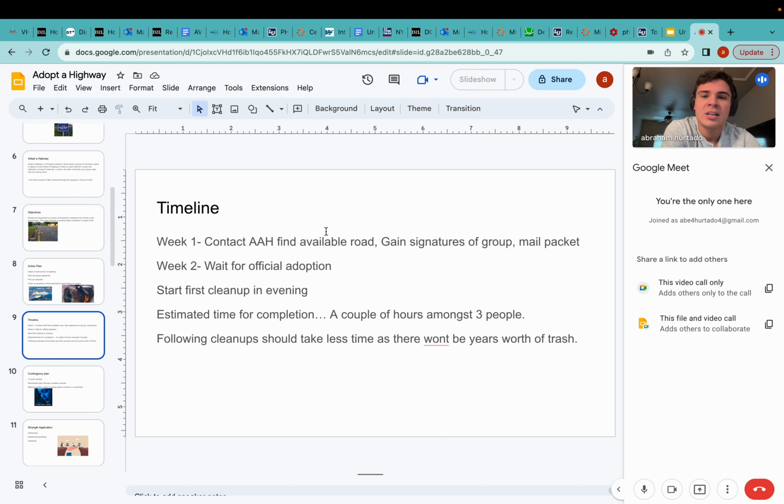Timeline: week 1, contact AAH coordinator, adopt a road. Week 2, we're going to get an official adoption. And then we're going to start first cleanup in the evening. Estimated time for completion, a couple hours amongst 3 people. That's what I thought, at least. It took longer. And following cleanups will take less time, as there won't be years, decades, a century worth of trash.